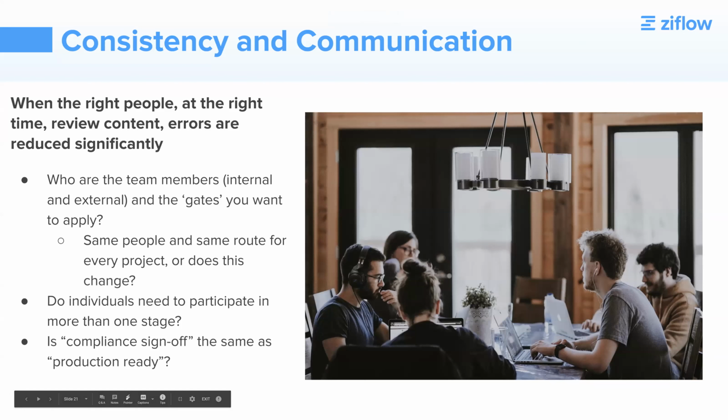It's absolutely critical that the right people at the right time are involved in the process, especially when it comes to compliance. I think that's true for any type of creative production process, but when it comes down to compliance, you definitely want to make sure that you've surveyed your team and determined who are the individuals or groups required at each gate. Will's talked a lot about stages, and I use the term gate kind of interchangeably with stages. But it is important that someone can make the decision to move these things along. And you have to ask yourself, is it always the same people on the same route for each project, or does that change? It's also another important question to ask.